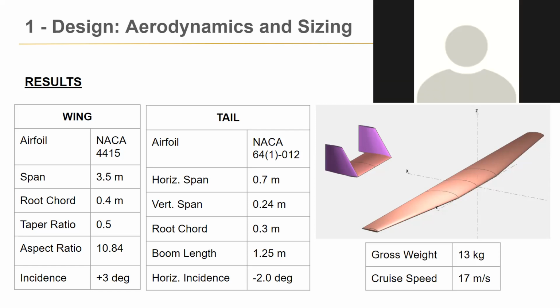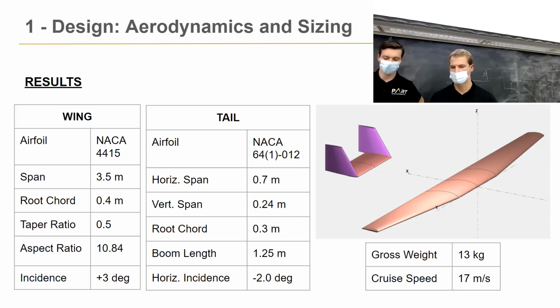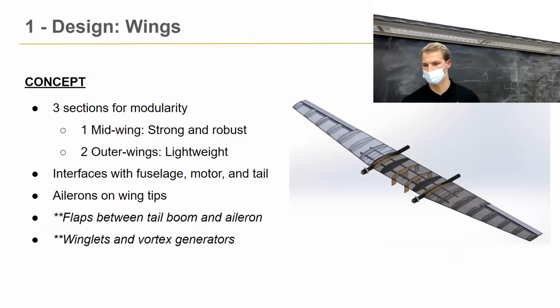Yeah, and I think it will help with the rigidity as far as the horizontal stabilizer as well. But just making sure that if there's any improvement you could do there, maybe looking at that again might be a good thing. Okay, yeah, it sounds great. That's a good idea. Okay, so moving on, we'll talk about the wings.